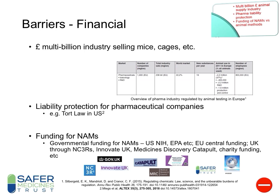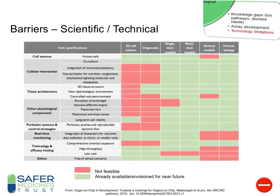There's also a lot of effects in terms of liability protection. So we've seen where drugs have maybe failed in the market, and patients bring suits against pharmaceutical companies. So there's a lot of money associated with that. And also there's probably a disproportionate funding for new alternative technologies. Having said that, there's a number of initiatives ongoing where a number of organisations have funded those types of approaches.